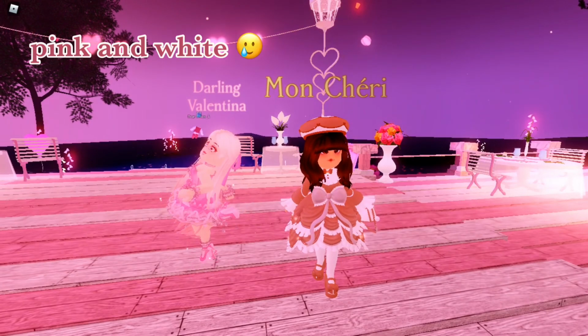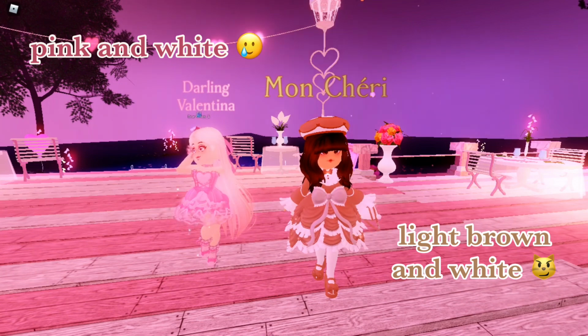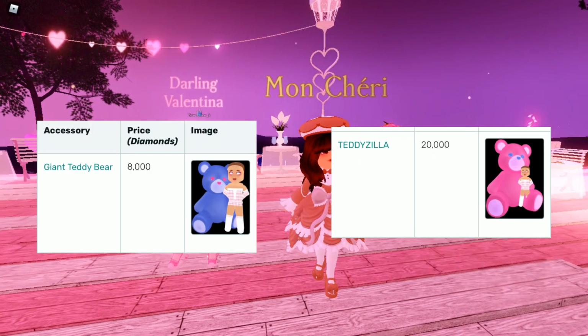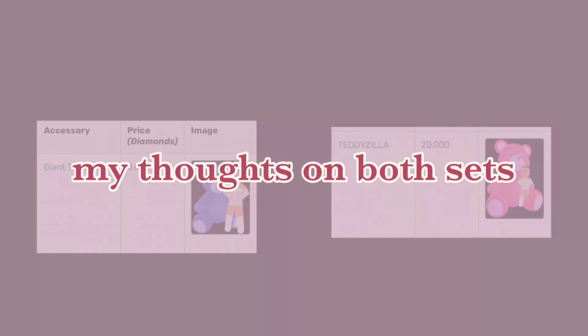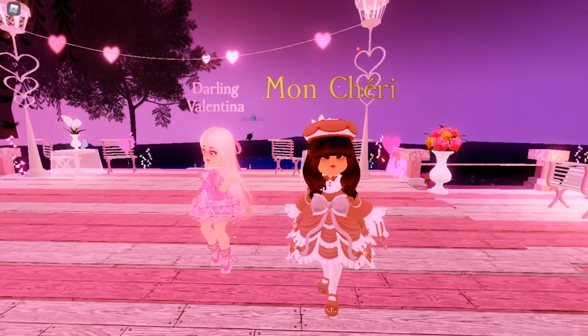The color scheme used for the Darling Valentina set is pink and white to match the Valentine's theme. On the other hand, the Mon Chéri Tea Party set used light brown and white as the color scheme, and it's somewhat similar to a teddy bear, which was part of the update that worked teddy bears by Salta Shio. And my thoughts about both sets is that both sets are very luxurious to my eyes.